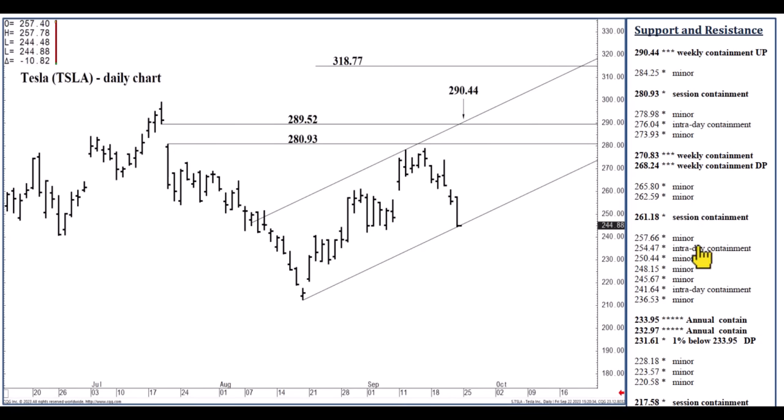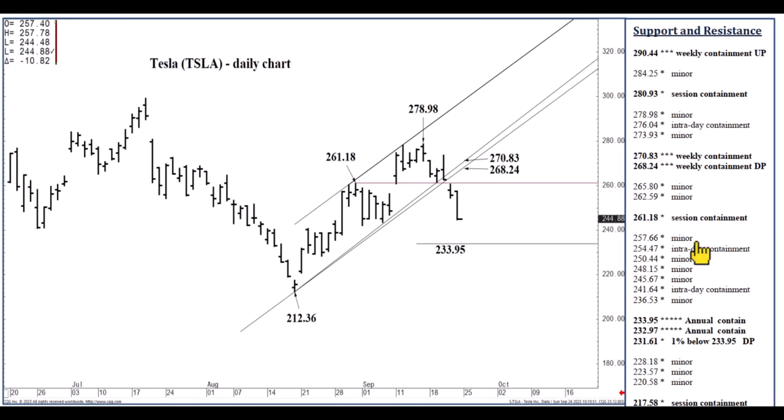I will say this, and I sort of neglected to see in the support resistance area. Do I show it anywhere? I do show it here, actually. And this should be noted. I failed to look at 261.18. So let me rephrase all this. Let me back up a little bit, and I don't do this usually, but I failed to see 261.18 as an area that we inserted as a session containment level. So if we push through 254.47, then 261.18 is in reach. This could be a daily high, and it would be, let's be realistic, a settlement above 261.18 that then would indicate a test tomorrow of 268.24 to 270.83.